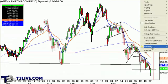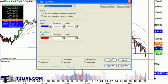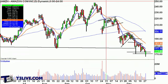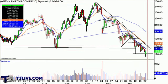You want to put some volume in here. You will see that it did do it on volume on a day when there was not a lot of volume in the market. And look at the volume here. It happened. Tried to do it there and it didn't stick. So maybe here, and then you have this massive downtrend in Amazon that's been controlling it.